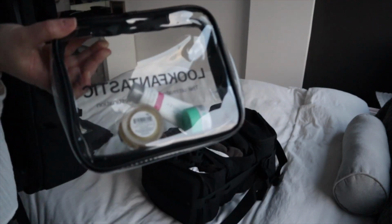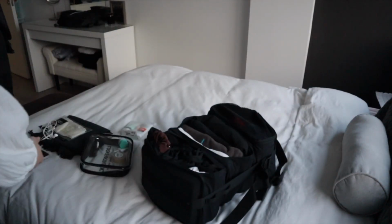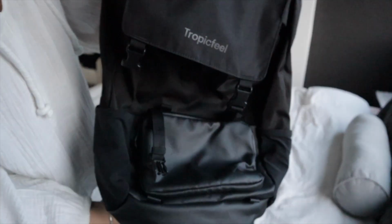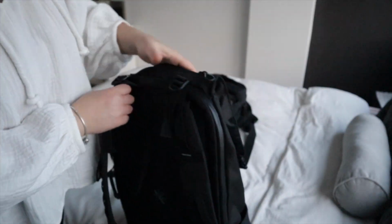The other thing I usually take is one of these clear pouches, and I take travel-sized little toiletries, and this is what the backpack looks like. It has padding on the back, it's waterproof, it's very resistant. I toss this bag around like there's no tomorrow, and it just survives everything. You can open it both from the top and from the back, which I find really handy for security. It has a laptop pouch, also very handy for security. So I'm going to show you guys how I fit it in.